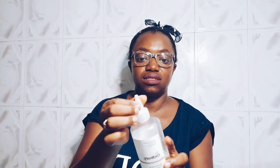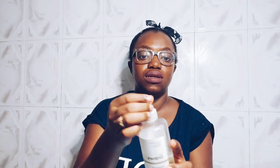Now it comes with 2 tips. I just prefer using this one. You can use this, and then a second one comes with the package when you buy it. Whichever one you want to use is in there, but I don't do that. I open it, just pour it on my cotton, and I'm done. And that's how I use it.